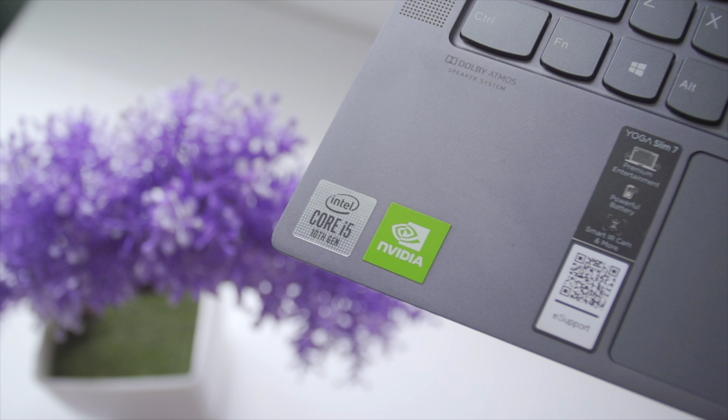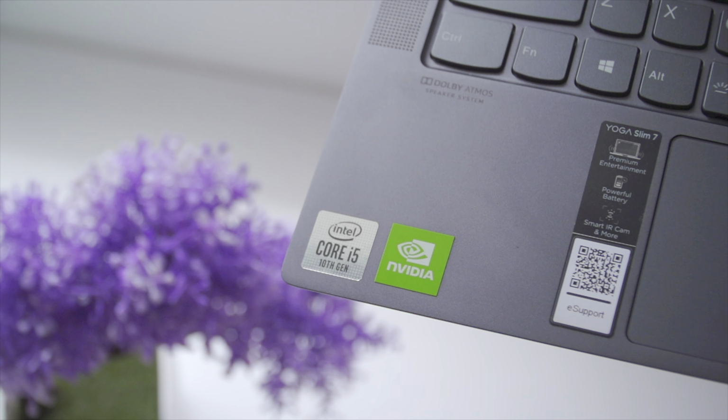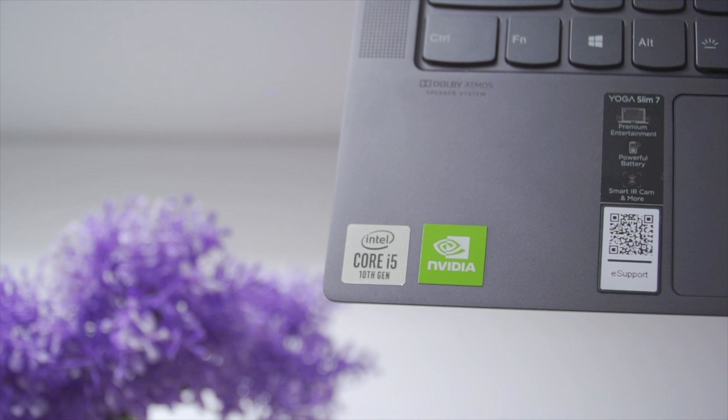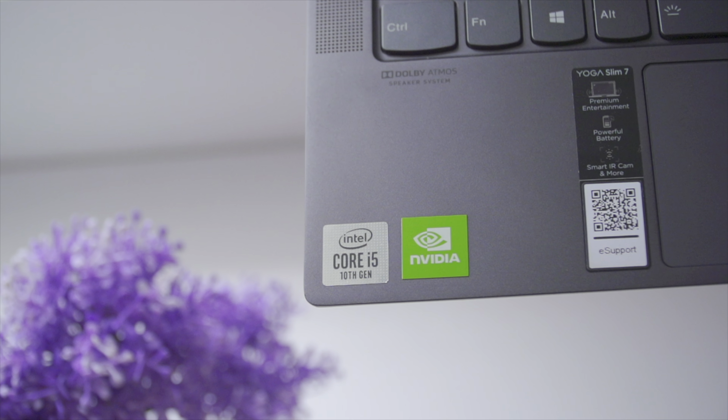In terms of battery life, this comes with a 60 watt-hour battery that is rated for up to 14 hours of battery life in a single charge, but in our experience we got around 7 to 8 hours with regular usage and around 4 to 5 hours with editing and heavier multitasking.